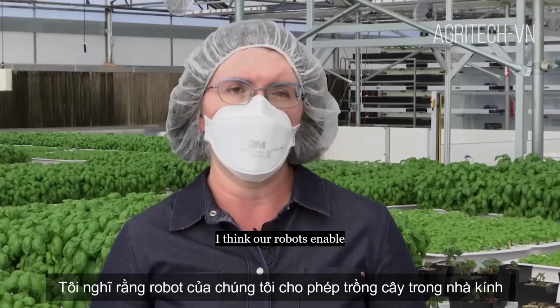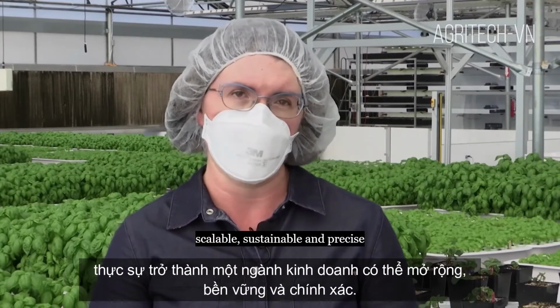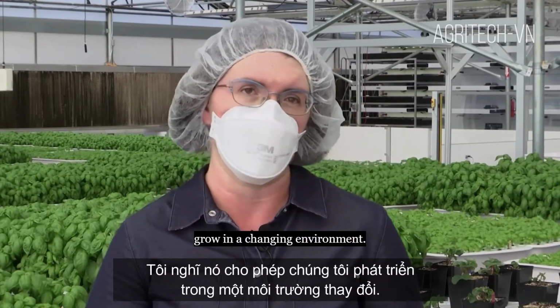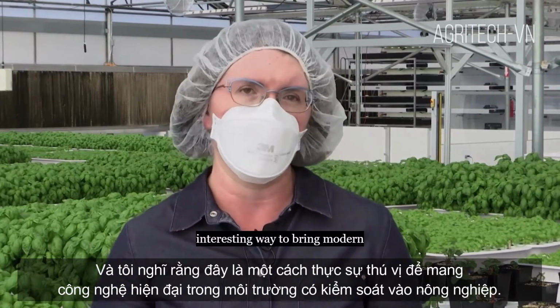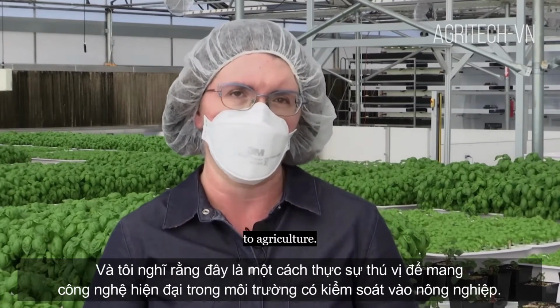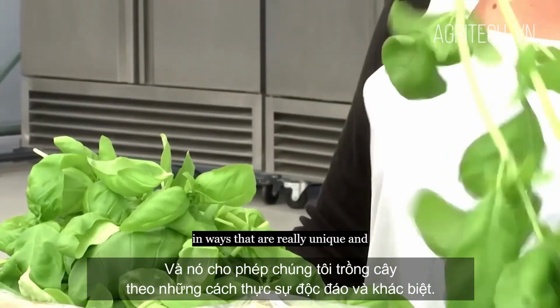I think our robots enable indoor growing to become a really scalable, sustainable, and precise business. I think it allows us to grow in a changing environment. And I think it's a really interesting way to bring modern technology in a controlled setting to agriculture. And it lets us do things and grow in ways that are really unique and different.